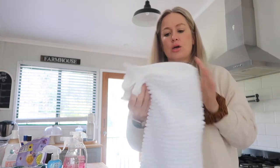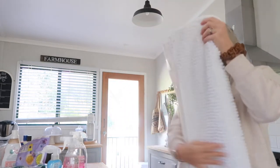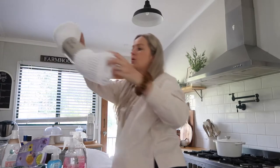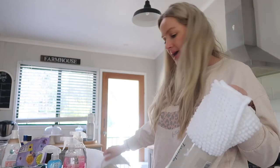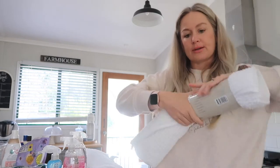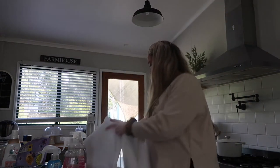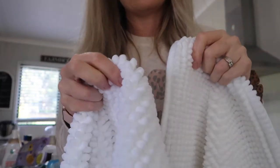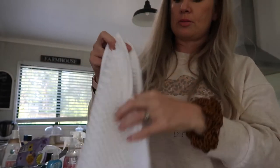They were like $19, but they are super thick. But then when I was in the Reject Shop this morning, they had toggle bath mats, and I believe they were like $8. They are not as thick and as big, I'll show you the difference, but I could not, again, leave them there for what the price was. I'll just show you the difference. So it is a little bit, they are a little bit, this is the BIGW one, and that is the Reject Shop.